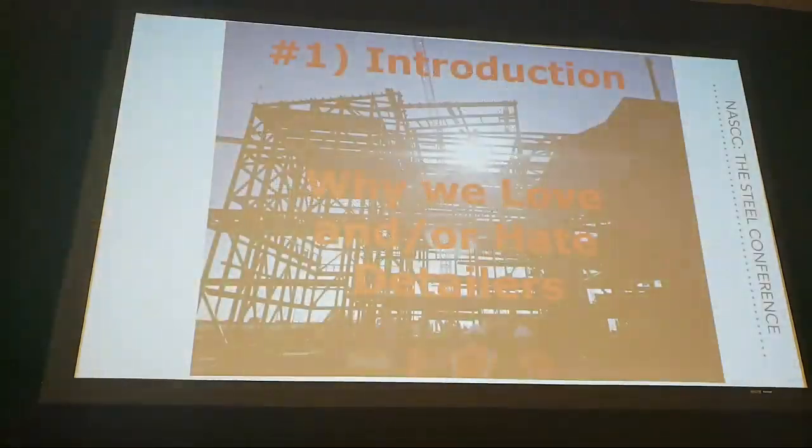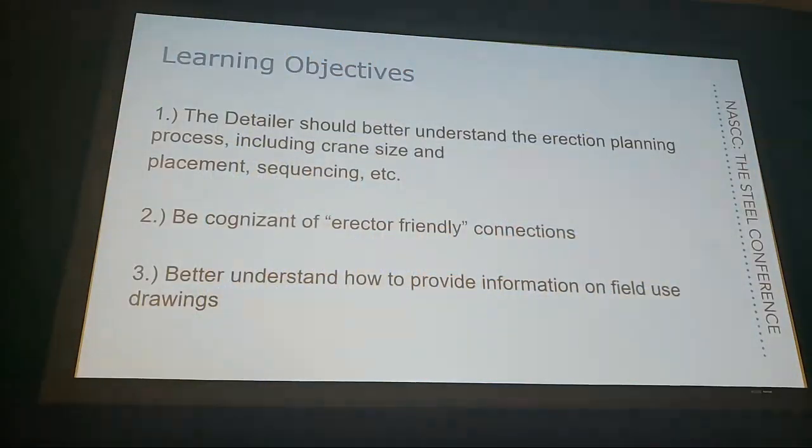goals. We have some learning objectives today. We want you to understand what we have to go through in erection planning, including crane size, placement, sequencing, etc. Everybody talks about it. Hopefully we have some slides here and some examples that make you better understand why it is important. We hope that you get a little bit more cognizant of erector-friendly connections and subpart R requirements.